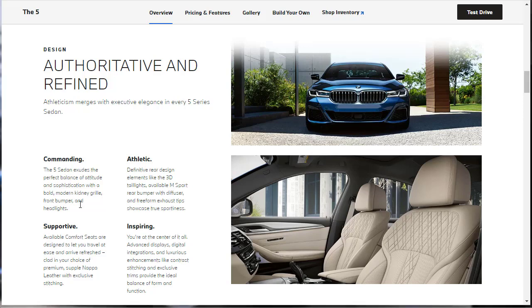If we were to drill down and get a little more specific about this, as far as commanding is concerned, they say the 5 Series exudes the perfect balance of attitude and sophistication. And it does have that bold, modern kidney grille. I love BMWs, and I love where they're going with this new look.